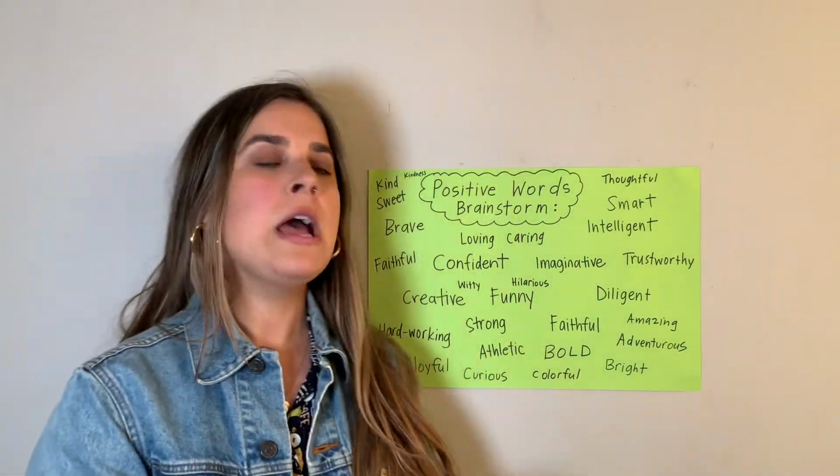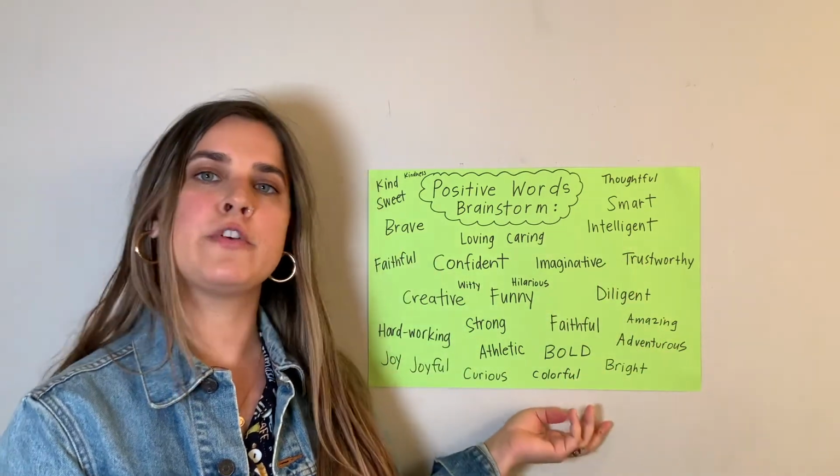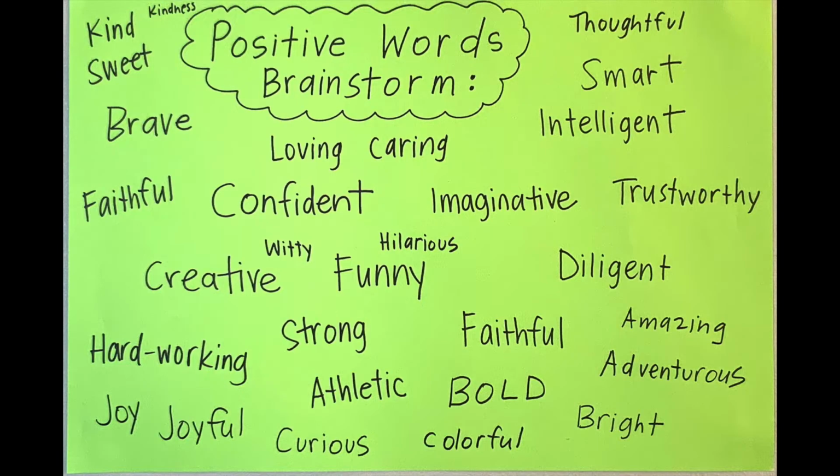Okay, awesome. So I added a few more words here. Feel free to copy any of these down on your paper. I'll point a few of them out. So as I'm thinking of words, I'm also thinking of, what's another way I can describe that? So with smart, I have intelligent, right? Thoughtful. Next to funny, I have hilarious, witty. Then we also have things like, if you think of someone who's kind, how can we write that? Do we want to write the word kind, or do we want to write kindness? We can write the word joy or joyful, right?